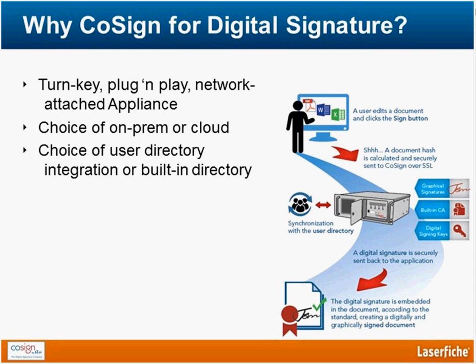In addition, the on-premise solution offers integration to Active Directory, so that for your internal signers, you can take advantage of what you already use to authenticate yourself on a daily basis. And for any external signers, if that's what you're looking at the solution for, the appliance comes with its own built-in directory, so you can add signers directly to the Cosign appliance.